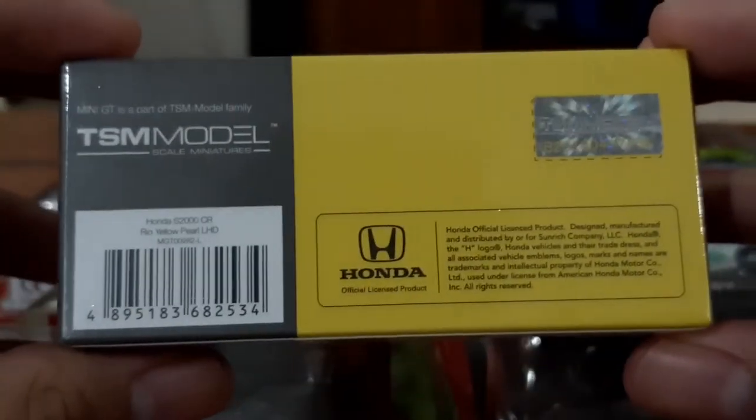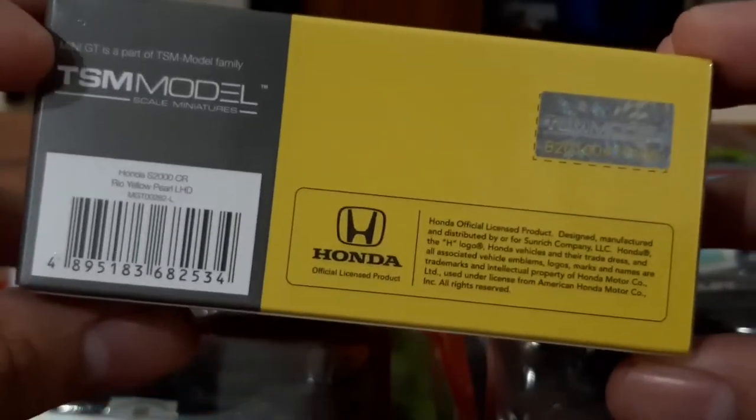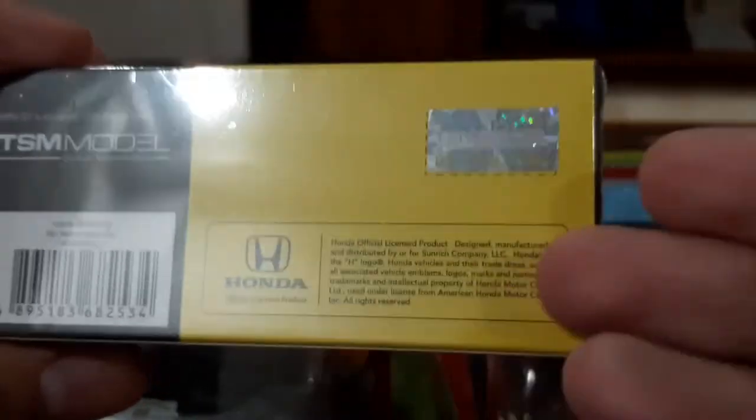But is this one worth it? Let's see it. The back says Mini GT is a part of the TSM model family, and then the TSM logo right there. Then the license info and the hologram here.